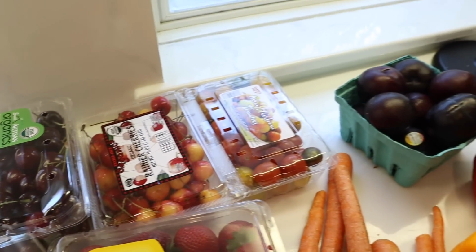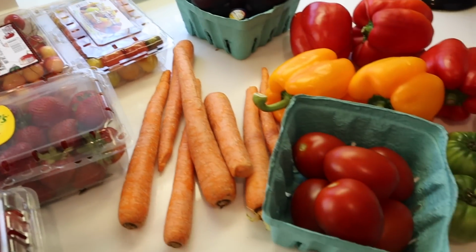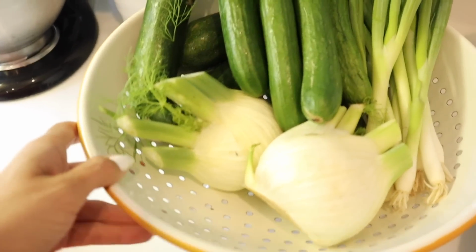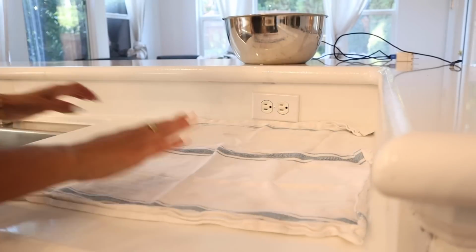I will share in my community page all of the recipes I have coming up this week. They're going to be super yummy. Half are from the garden, half are just delicious. So to get started, I want to just get all of my fruits and vegetables soaking.